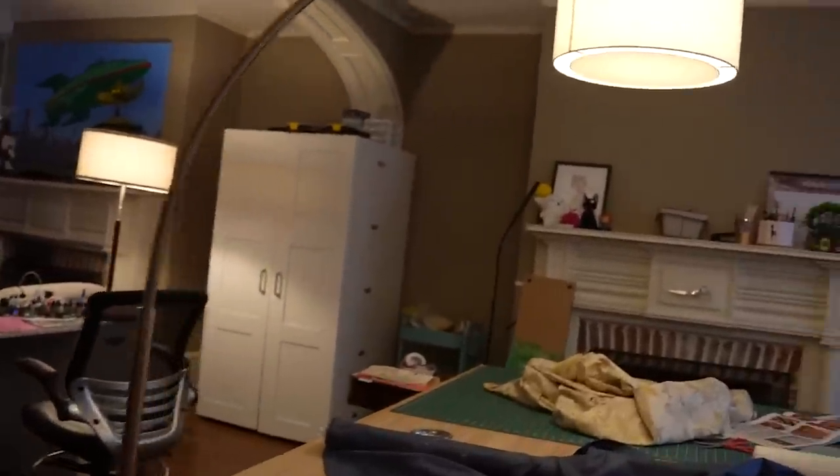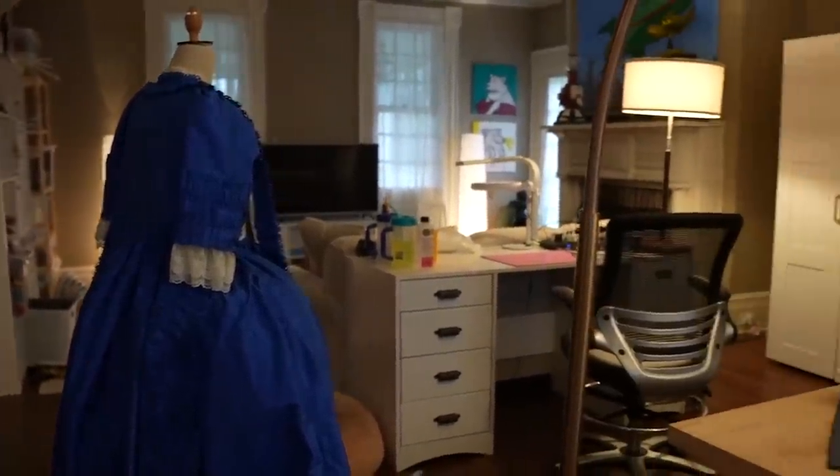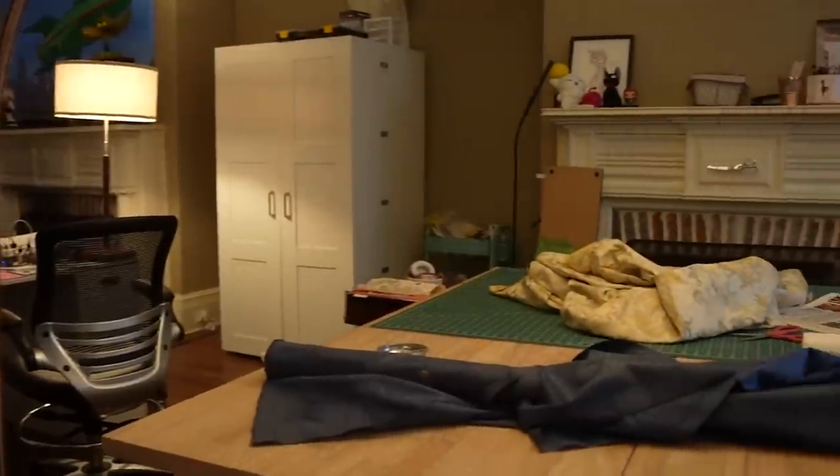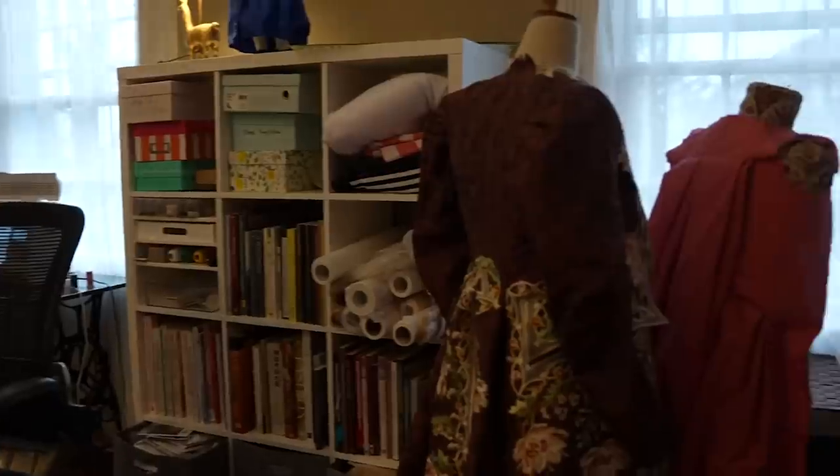That's the kitchen there, but I'm not going to show you that because nobody really cares about my kitchen, I don't think. And of course, my sewing room is here. I just really love this whole room and this whole setup, because being able to craft together as a family, I think, is really important for my marriage and everything.